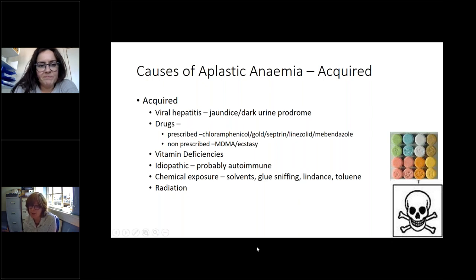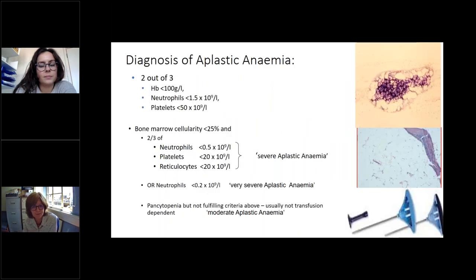And the other main group are probably autoimmune, in the sense that there's an autoimmune attack on the stem cells leading to bone marrow failure, and then they have coexisting lupus or another undiagnosed problem. Chemicals and radiation, so polonium, Chernobyl, those kind of things will wipe out the bone marrow stem cells. So you want to take a comprehensive history of environmental exposure.